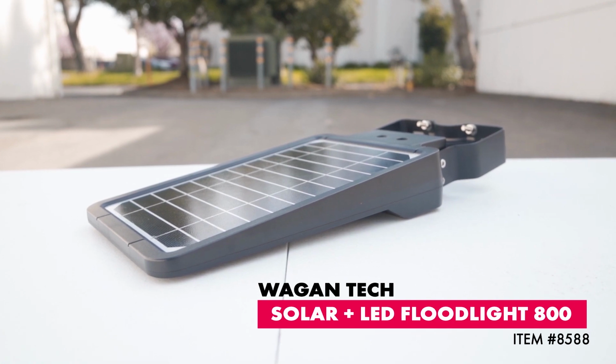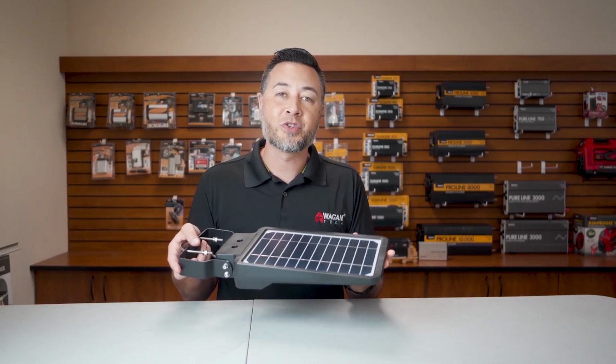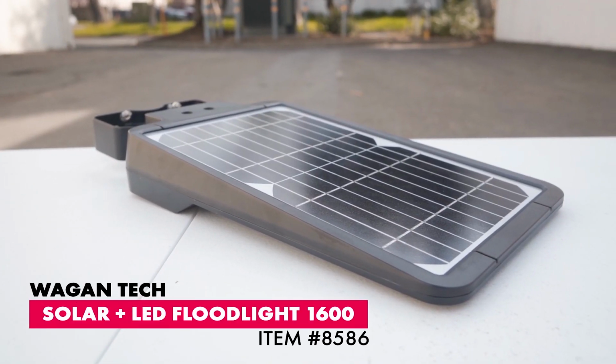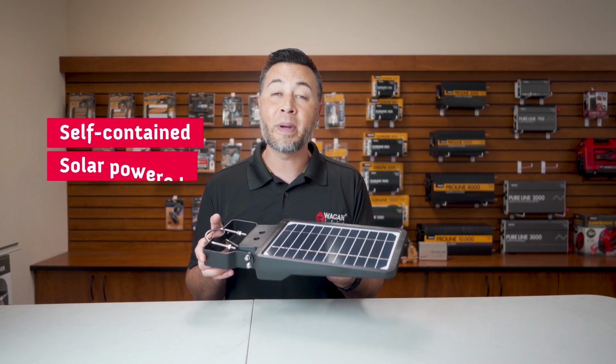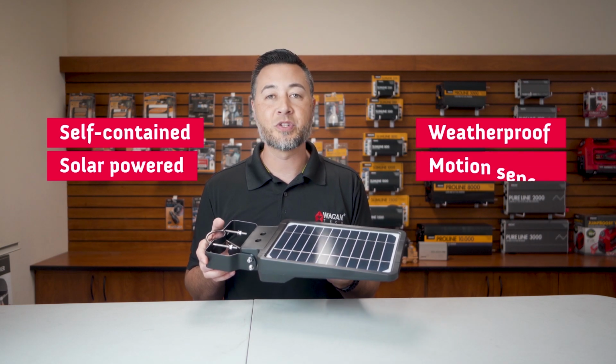item number 8588. This light is a smaller version of our new Solar LED Floodlight 1600, yet it still has all of the same features and is completely self-contained, solar-powered, weatherproof, and comes with a motion sensor.